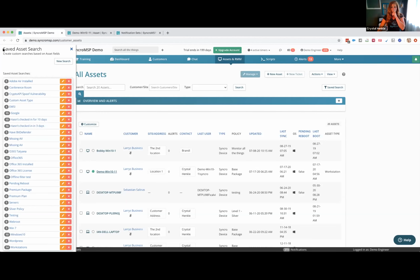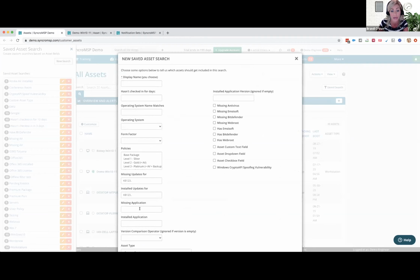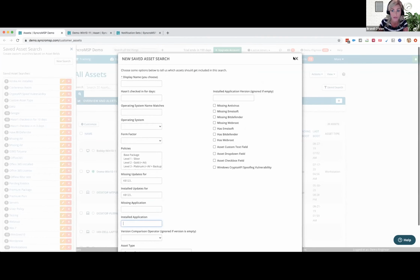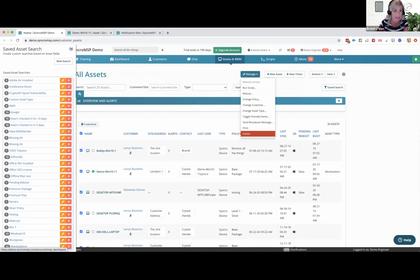Okay, so here we've got the saved asset search out to the left. So again, they're asking if I can see Bitdefender installed or a certain application on specific devices. You can absolutely create a saved asset search for a specific installed application. So you could do one for if it has Bitdefender installed. Again, if there's a certain software you're looking for, you could create a saved asset search for that. And then based on that saved asset search, you can do any number of different things here.